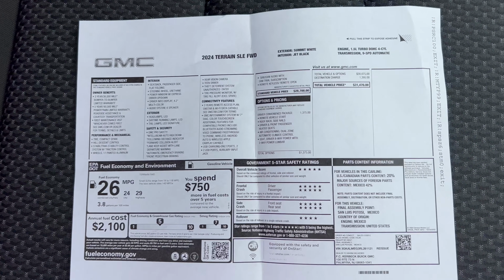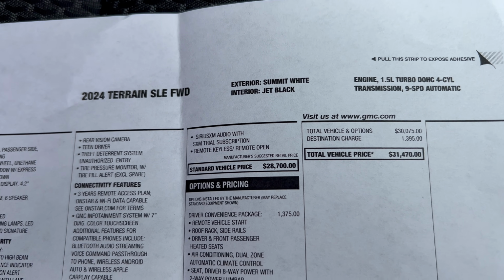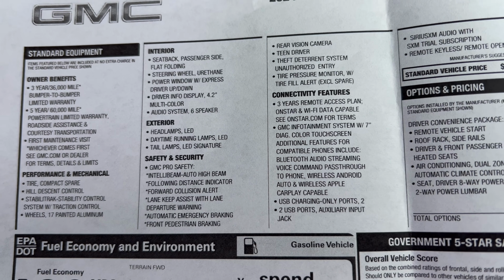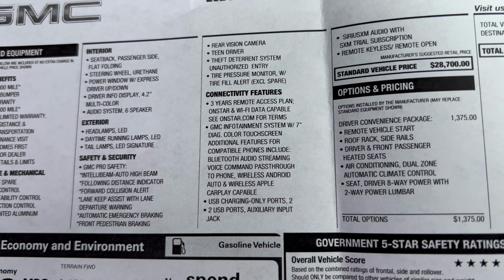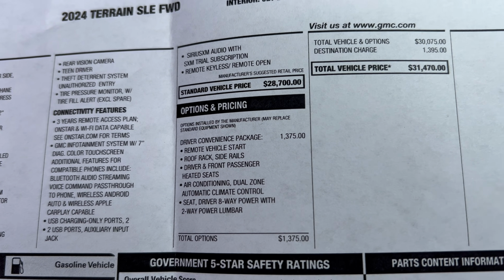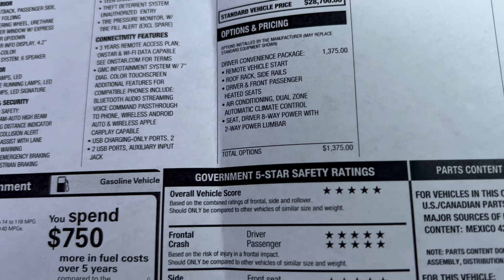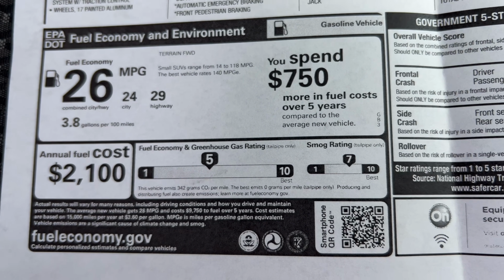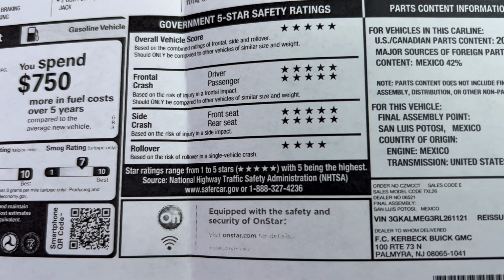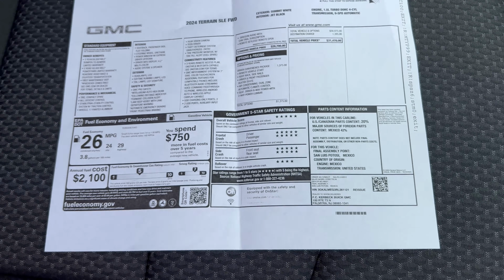Window sticker time, here we go. We got a reproduction of it, but here it is, 24 Terrain SLE. Standard equipment, left to right. There's that driver confidence package. Total vehicle MSRP, $31,470. Fuel economy estimates. Safety ratings, made by GM in Mexico. Let's take this baby out for a spin.